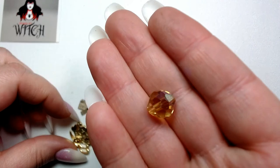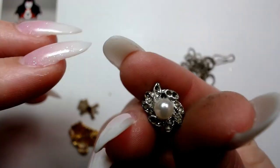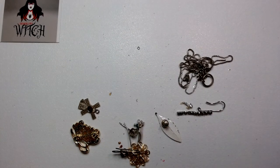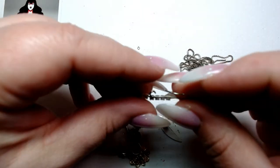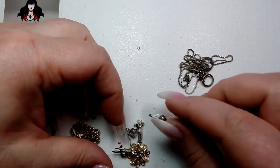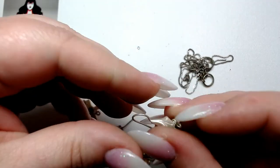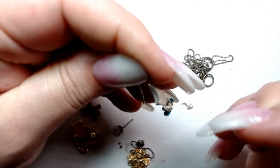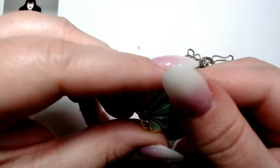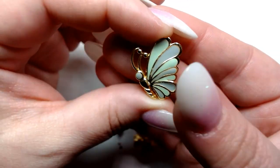Pretty little glass bead. I can repurpose that. Is it real? I don't think it's a real pearl in there. This is not real either. There's that other feather. And there's that other Avon earring. Okay. What's this? Oh, it's a little butterfly. Hey, butterfly, what's up? Cool.